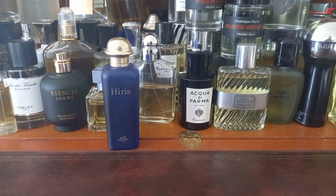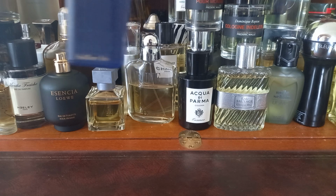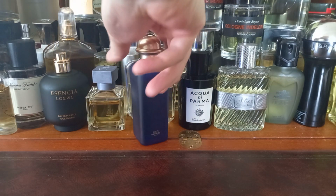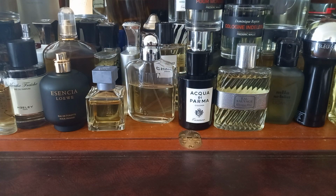So, Hermessence, it's an Iris Soliflore. I wonder if it still says, there you go. Can you see that? Soliflore Iris. That's essentially what it is. It's just iris, lots of different irises in different ways. But it's beautiful. This smells so ahead of its time.